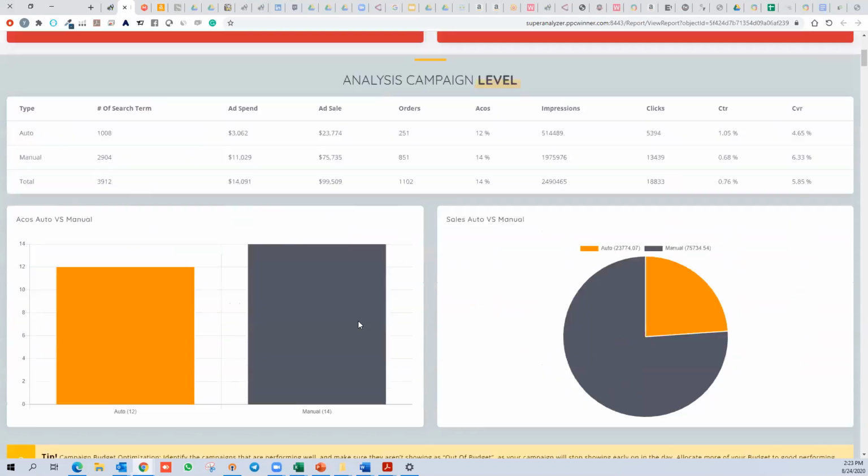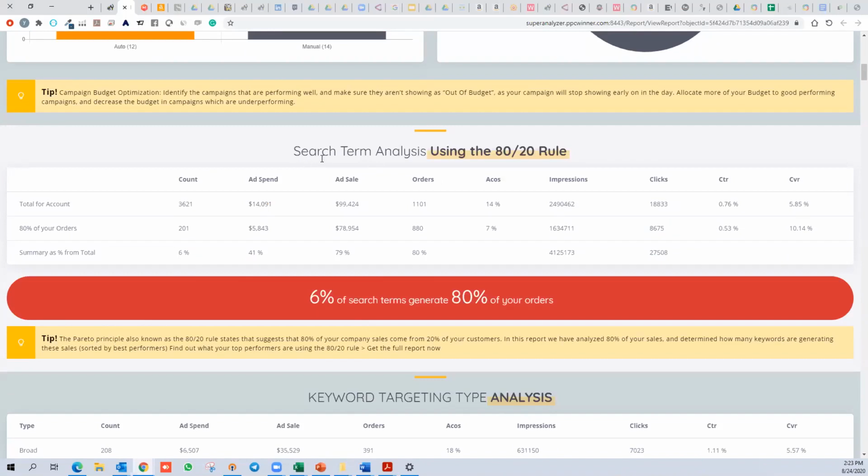If you scroll a little bit down, you will see that for every section and for every report, this one, for example, is a 20/80 rule, you have a red flag telling you 6% of the search terms generated 80% of your orders. Now, you'll maybe be amazed, but after doing this for over 100 different accounts, we didn't find yet an account actually generating 80% of their orders with more than 20% of their search terms. We even had a very, very big account, spending hundreds of thousands of dollars per day, and we found that only 2% of the search terms generated 80% of the orders, which means a lot of money was wasted along the way.